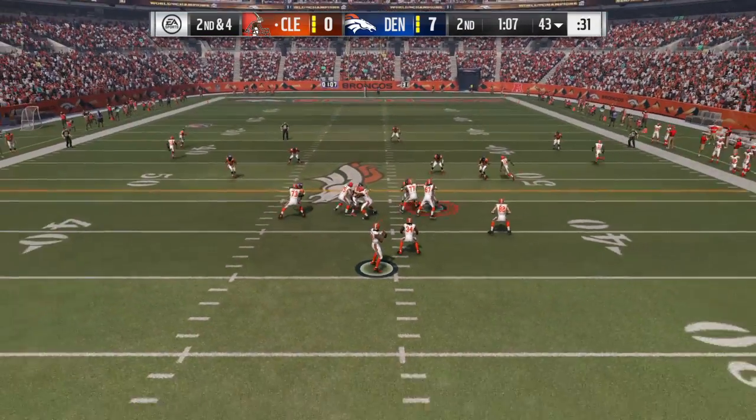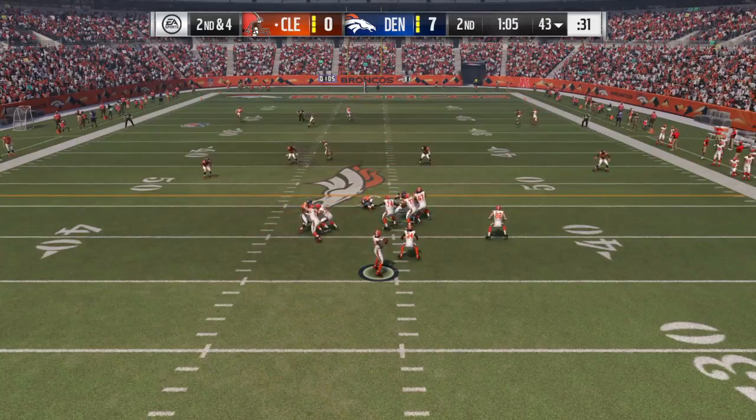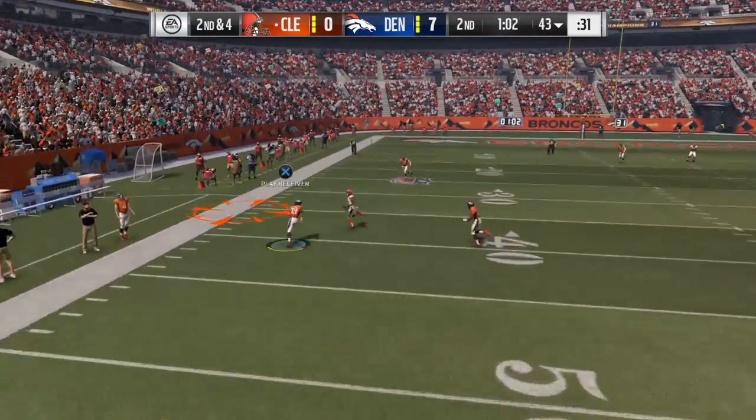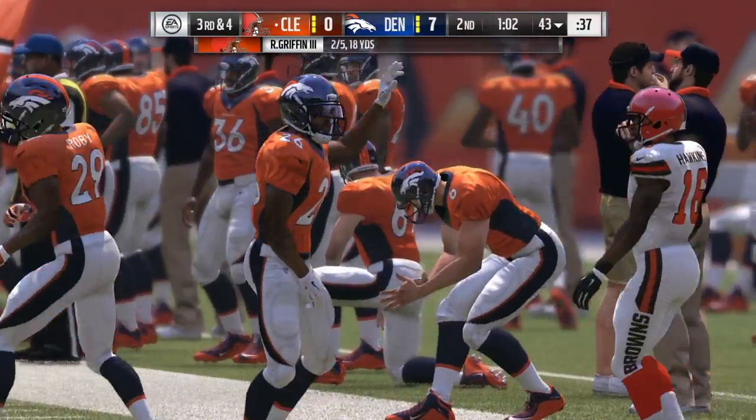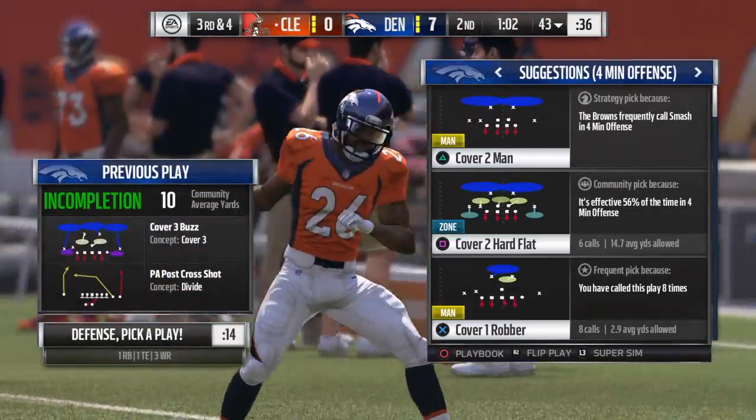A fake to Crowell. Now it's Griffin. He's got time. And his throw here's incomplete. Andrew Hawkins, the intended receiver. And just like that, it's third down.